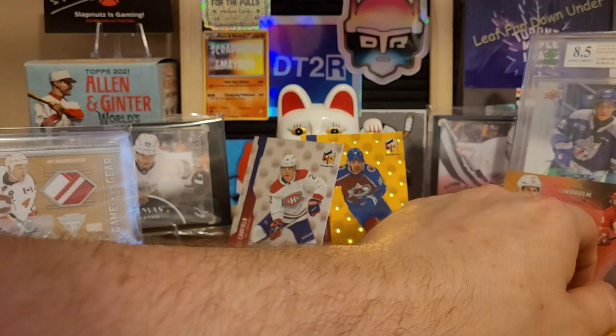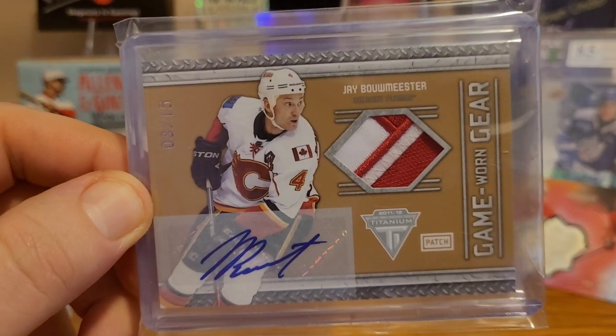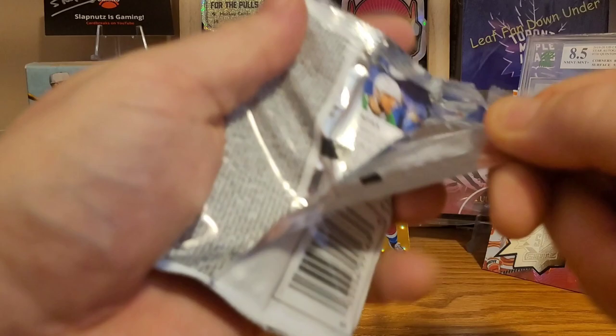Speaking of the Calgary Flames, I just picked this card up the other day at the card shop. I've talked about it many times before, but Jay Bouwmeester is my favorite player of all time, so I had to pick this up when I saw it there. I got a good deal on it. Really like that card at a 15. It's a patch auto of Bouwmeester. Anyways, though, that's not what we're here for today. We're here to finish this box.